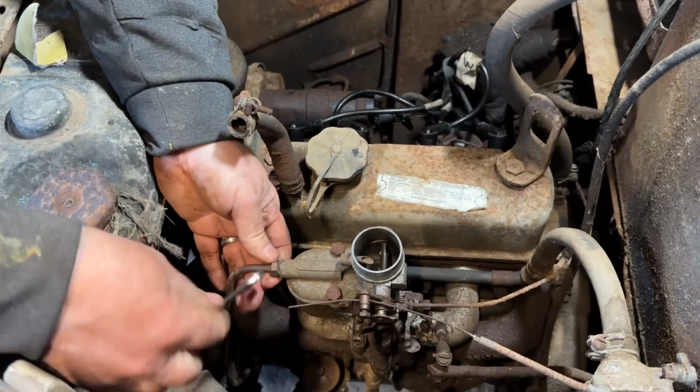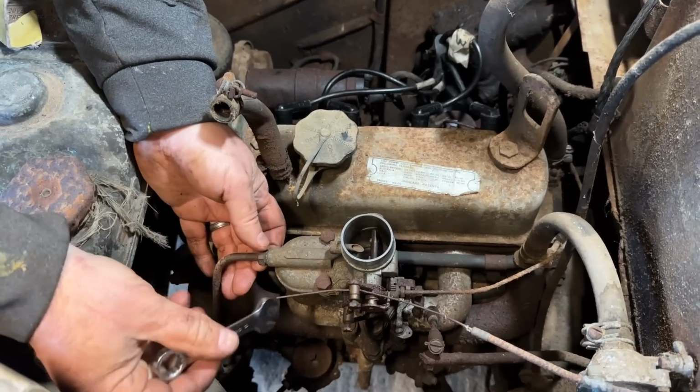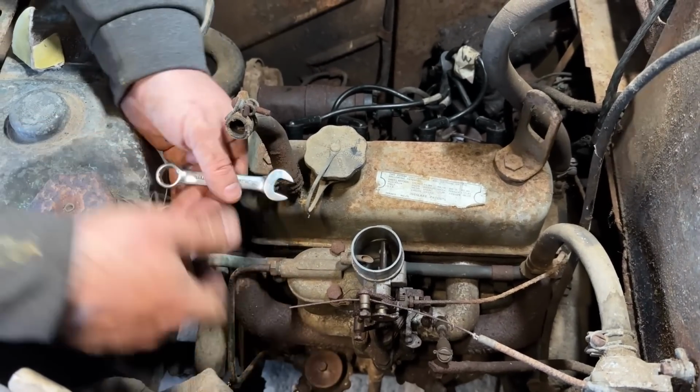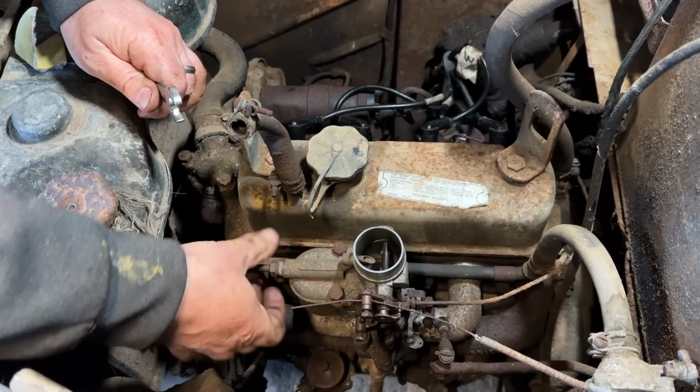I was just going to see if I can suck fuel through the pump. Okay. So we won't know if the pump works, but we'll know if it's blocked. Okay. Does that make sense? It does. Good.